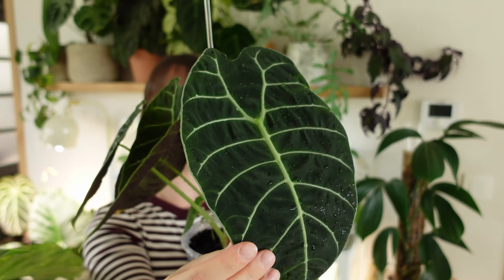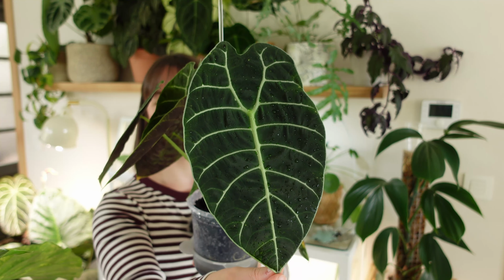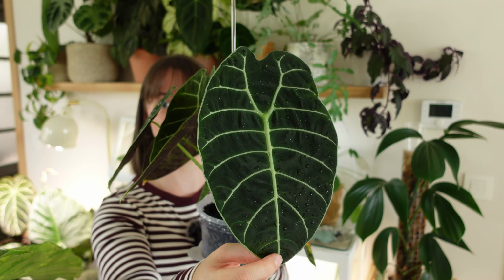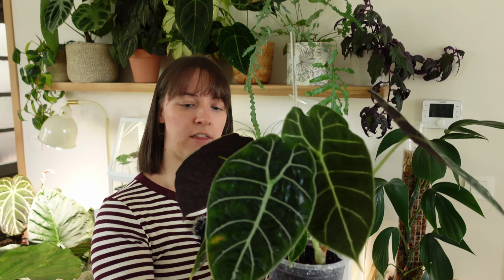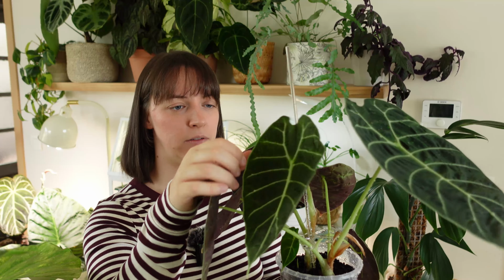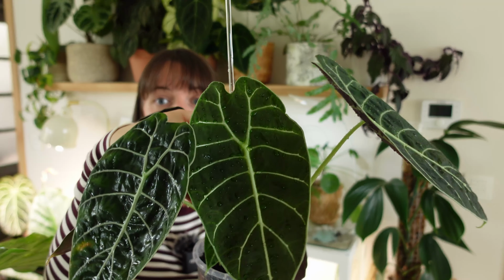But I mean, look at that leaf. That is the newest leaf that she gave me. It is huge. Like, look at it compared to my hand. I'm obsessed with it. And I have another new leaf. Where is it? Is it this one? No, it's this one. This one is still very, very soft. It's still hardening off. Yeah, that is also a new leaf.